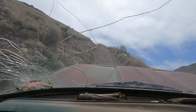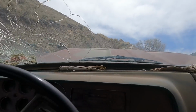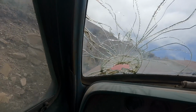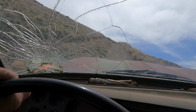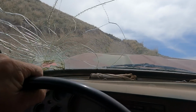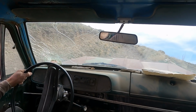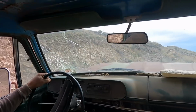It's gonna be fun when we get up here. The upper gate's gonna be closed, so I've got to stop the truck in one spot and open the gate. Pretty steep right in this place here too. Get past this little area here, it smooths out quite a bit.